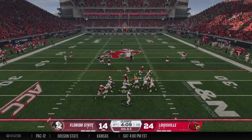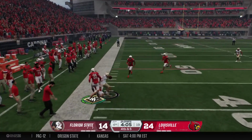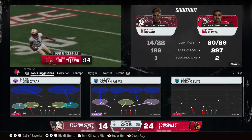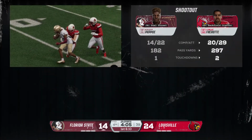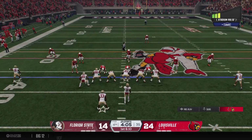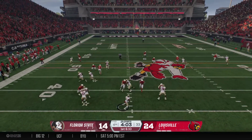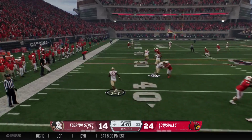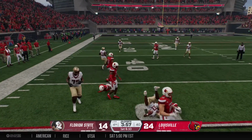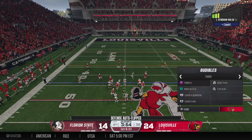On 4th down, they'll try to throw it. Makes the grab on the left. All the way out to the 43-yard line before he's pushed out of bounds, and this offense is on the move. The Noles have it with a 1st and 10. Wants to go up top on 1st down. They've got the screen set up. Inside the 45. Now they're starting to feel it. They've got a 1st down at the 44.